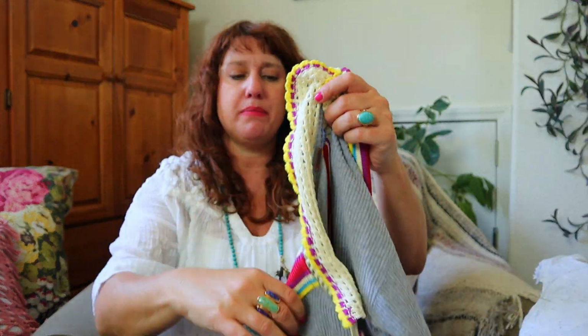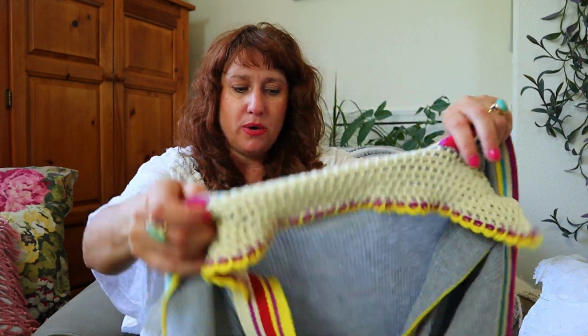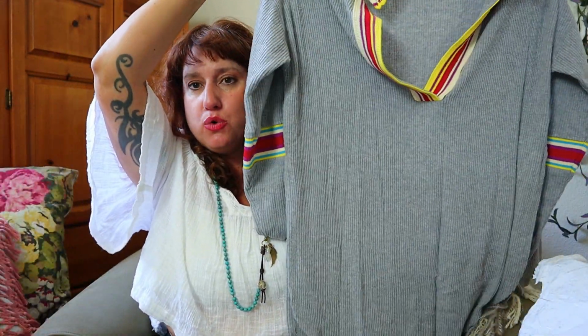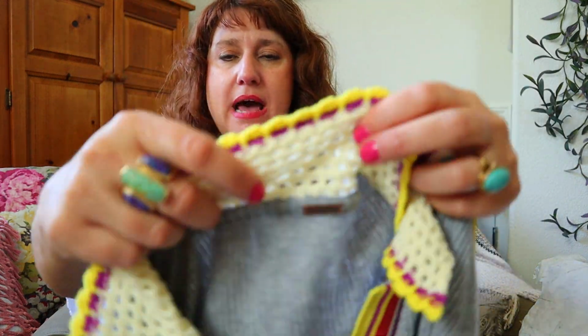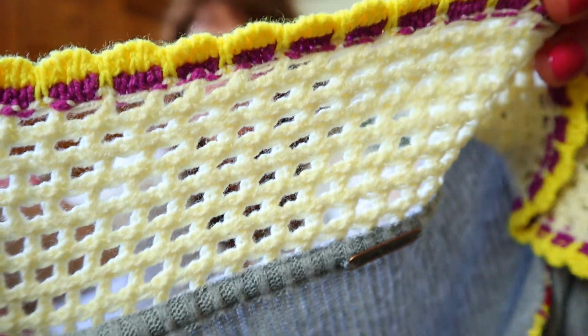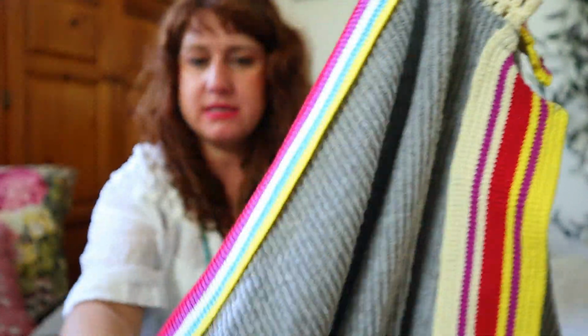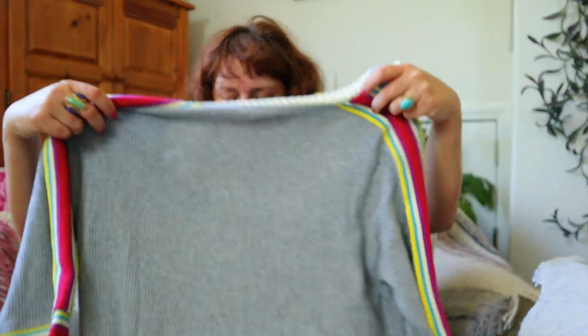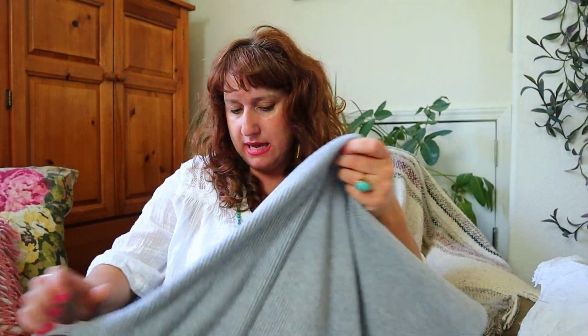Now, this is a top. Oh my gosh, I just love the details of Free People. It's such boho perfection. So it's an oversized top, kind of a gray rib tunic. But then look at the neck. It's all crochet work. All crochet, and then it's got like this stripy stuff down the sleeve. Like, what? There's so much good stuff going on. And it's got high slits. I'm gonna have to try this on, friends. I mean, this is so fun.